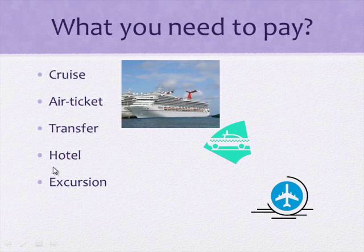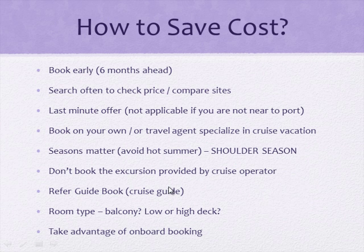And the other expense you want to cater for is the excursion. Excursion means when your ship is parked, or we call it docked, at a certain port or harbour, you go down and maybe do some sightseeing there. They have a lot of activities, a lot of selection. You can't do everything. You just find one that is within your budget and more suitable to you. So this is the excursion you need to pay for as well, and I'll give you some tips on how to save on this excursion later. So these are the costs. You can see 5 items you need to pay for. So let's get to how to actually save the cost.